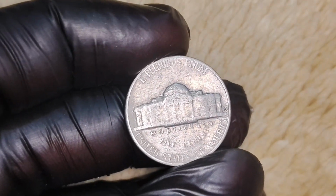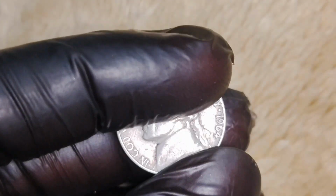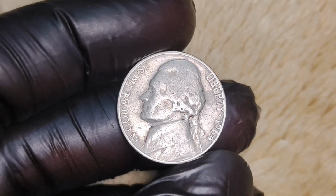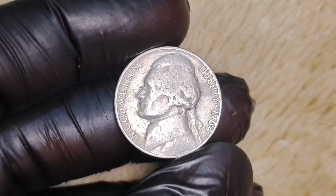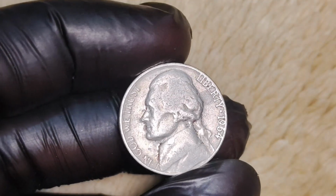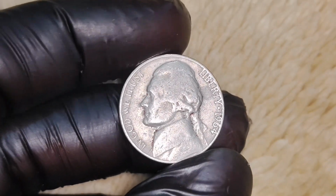So, how much could your 1964 D Jefferson nickel be worth? Most standard 1964 D Jefferson nickels in circulated condition might be worth a few dollars, which is already more than its face value. But if you have a 1964 D nickel in mint state condition with the full steps designation, that's where the real value lies.